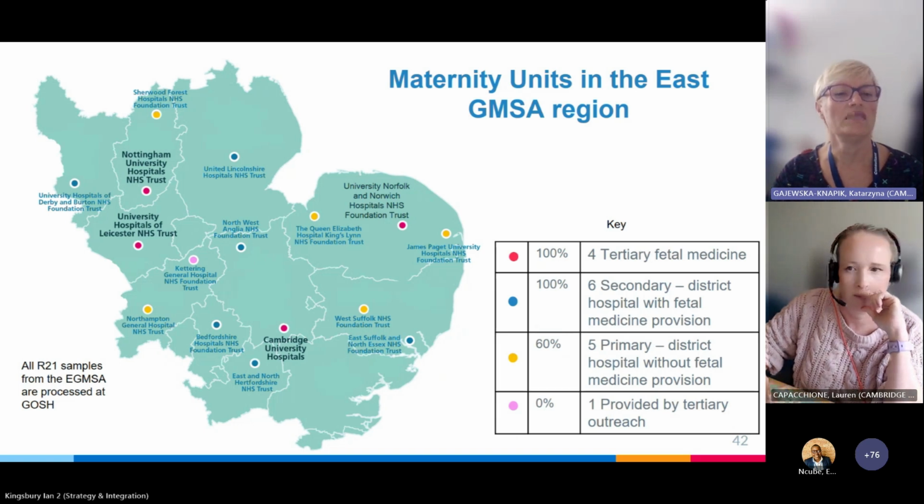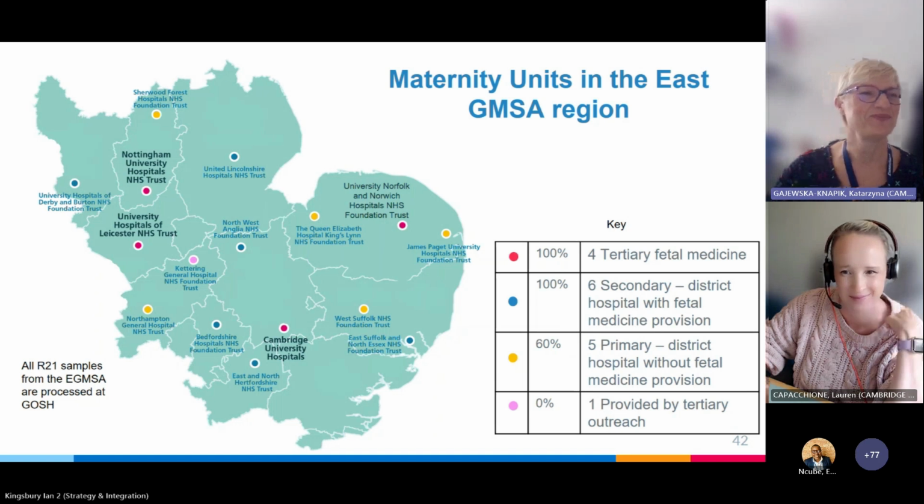The whole region sends samples to GOSH. And with regards to the outcomes, I will ask Lauren to provide that for us. Thank you.